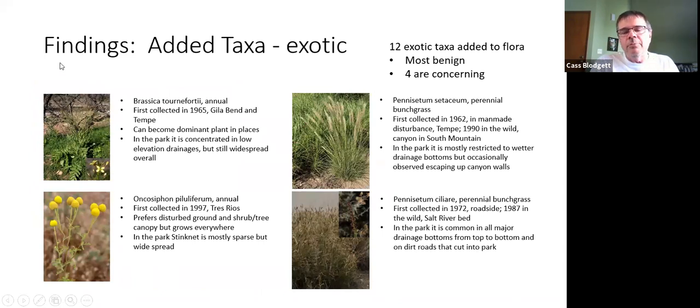Of the 39 new plants that we found in this survey, 12 of them are exotics, and 4 of them are a particular concern. These 4 plants we seem to talk about all the time, no matter what park or place we're talking about, but actually none of these were present in 1968. These are all relatively new arrivals.